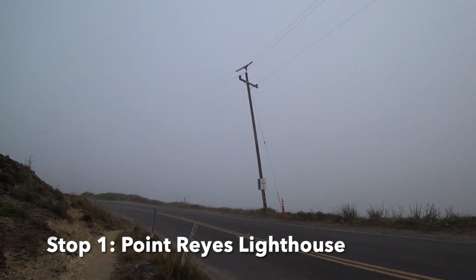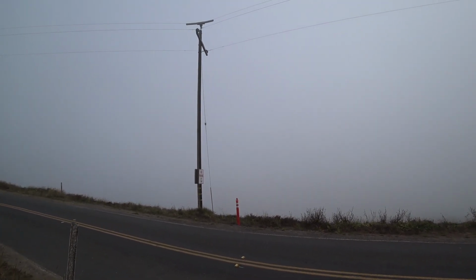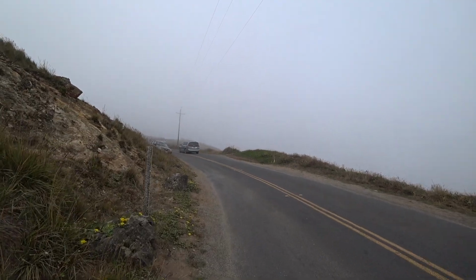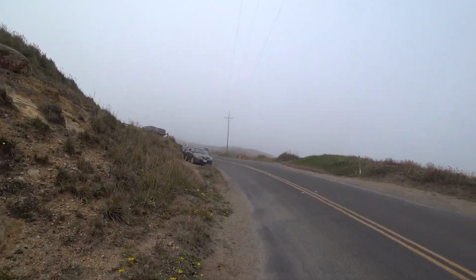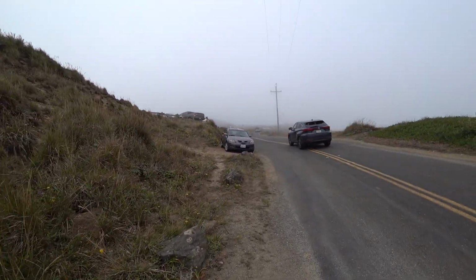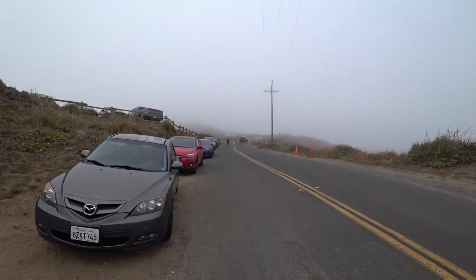Well, we made it. I think there's an ocean on the other side of that fog bank. We had to park up the road because the lighthouse parking lot was full. I don't think it's that far away. Yeah, there's the main parking lot right there. Let's go up this way and see what we can find.